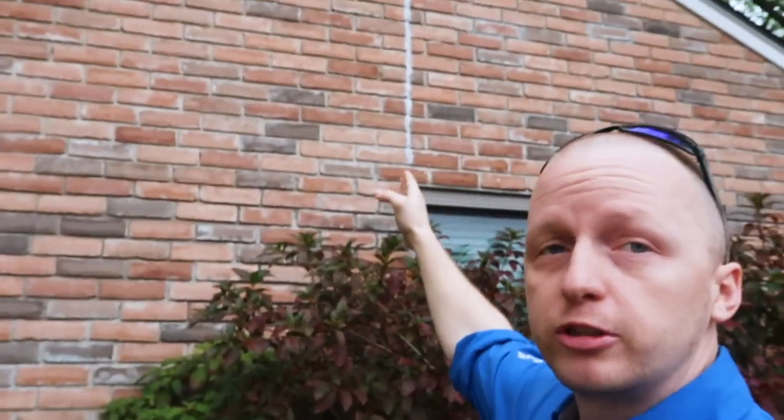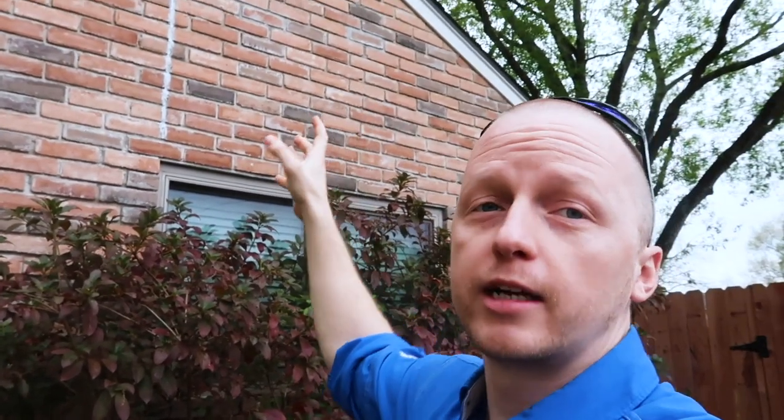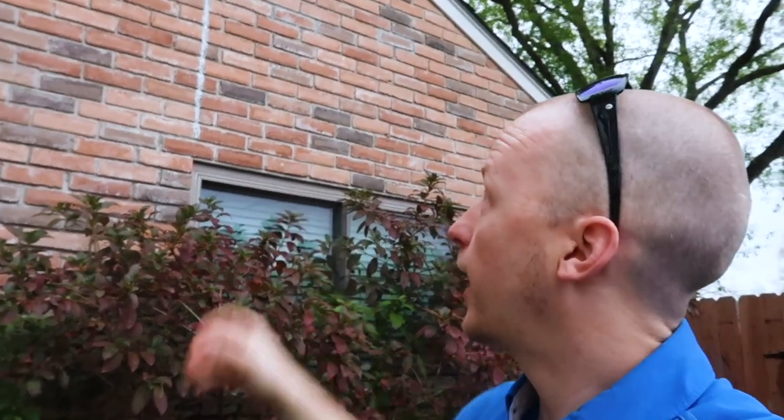One of Andrew's questions was about foundation cracks. So let's walk over here real quick. You can see this expansion joint, and he was thinking that could be foundation related, but this expansion joint is done on purpose. It allows your brick to expand and contract, and it prevents cracking, not foundation movement, but cracking.